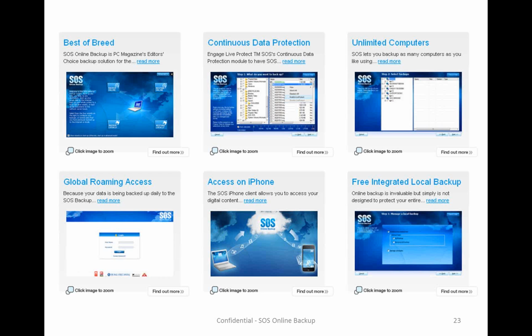Global roaming access, so get real-time access to all your data through a web browser. Access on iPhone. We've got a native iPhone client and a native iPad client, which will back up your iPhone, back up your iPad, but also let you recover, access, stream, and share your data straight to those devices. Free integrated local backup. The software has built into it a full local backup engine, which lets you back up to local data destinations like USB hard disk drives or network destinations, so that you don't need to choose between local backup and offsite backup. With the technology, you can do both, and you should.